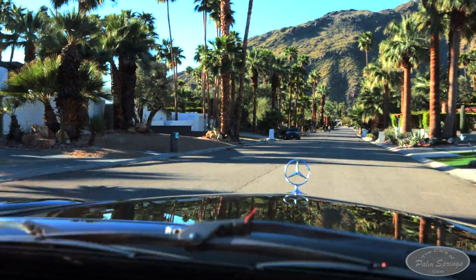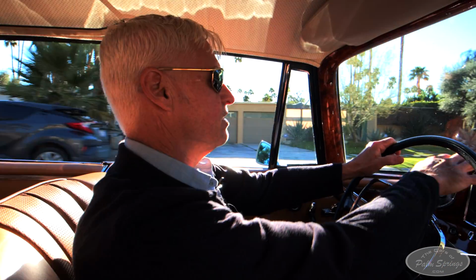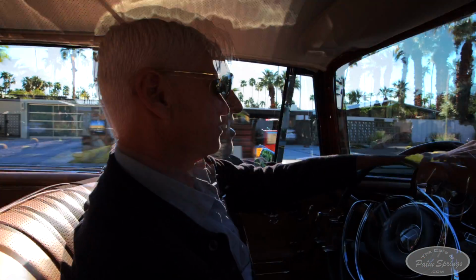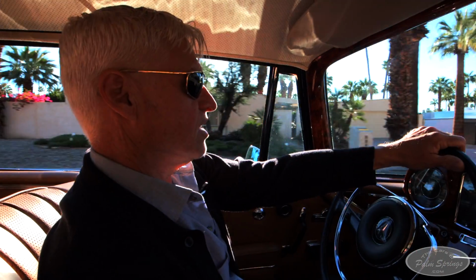When new, these cars were pulled off the regular production line and put onto a special assembly line where most of the hand-built work was done. The wood binnacles here, all the interior fittings, they were unique to this car. Even the upholstery is a different design and much thicker pleats than the standard Mercedes.